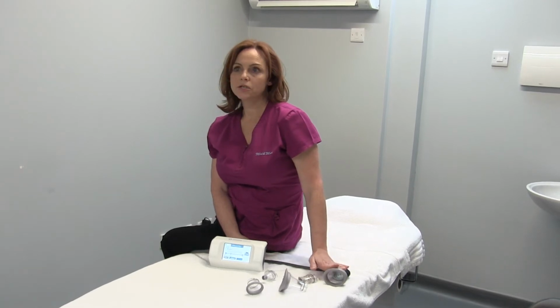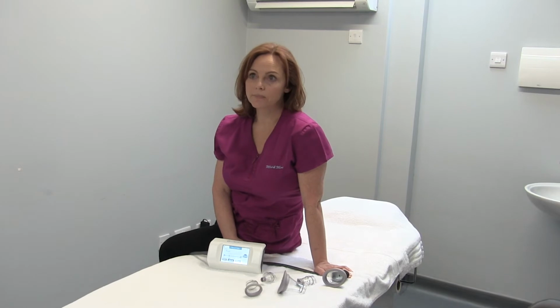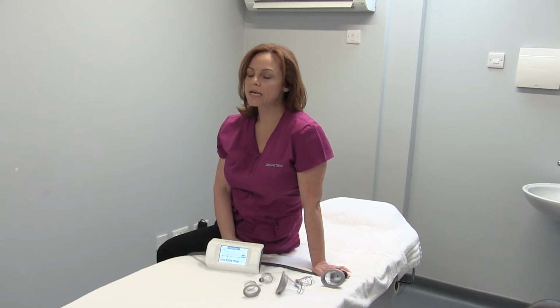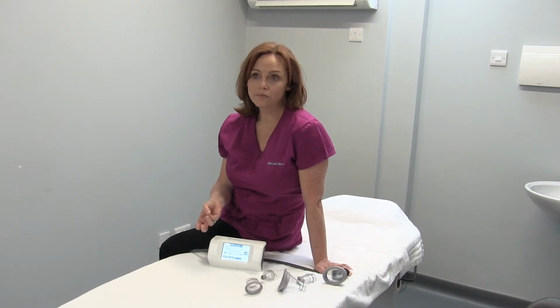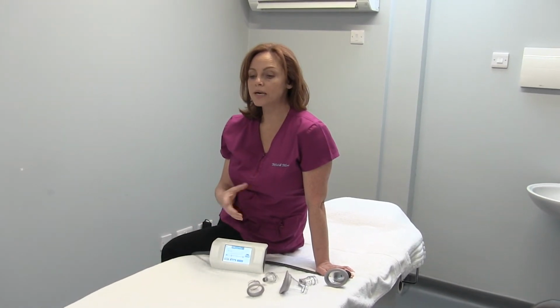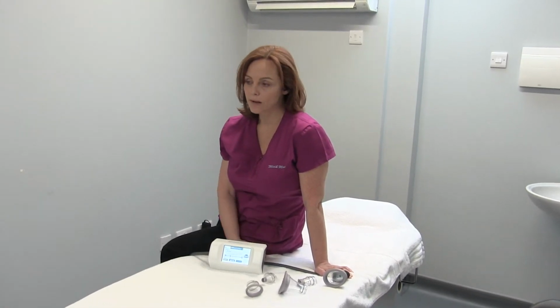Before I got the LymphaTouch, I was using the HYVAMAT. I've had the HYVAMAT now for about 6 years. I got it when I was newly qualified, and so I was doing generally manual lymphatic drainage, using the HYVAMAT especially for fibrotic tissues, and using intermittent pneumatic pumps as well.